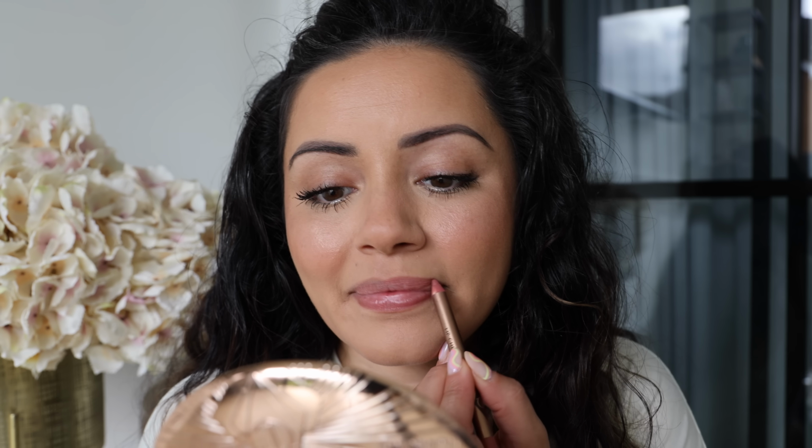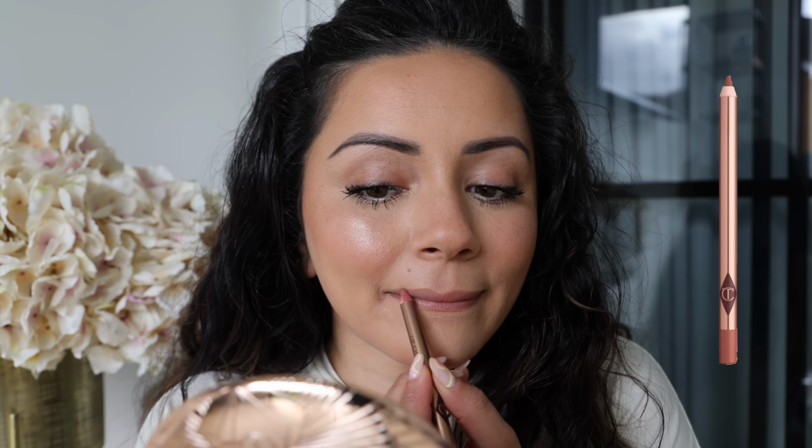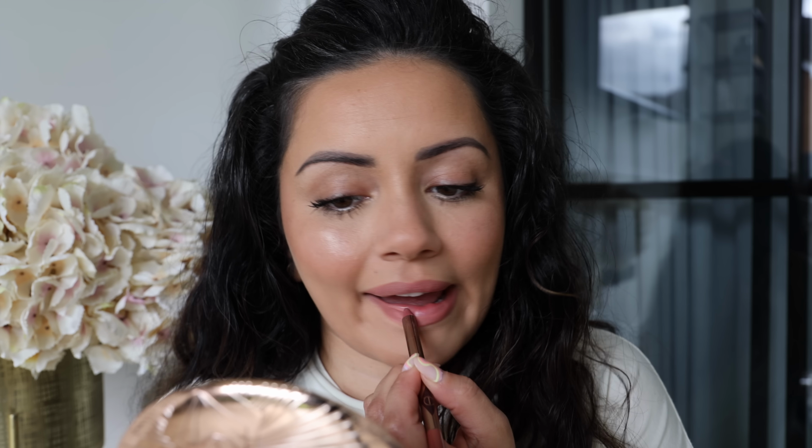And my lip liner of choice has got to be the Pillow Talk lip liner from Charlotte Tilbury. So I'm just going to get that onto my lips, line my lips, and also fill them in. I never miss this step out because I feel like whatever I put on top just lasts so much longer. So I could totally leave my lips like this.